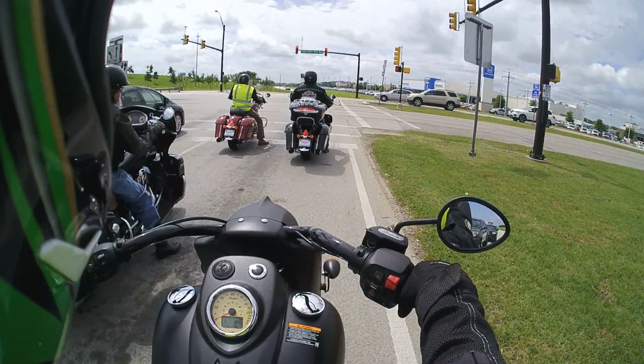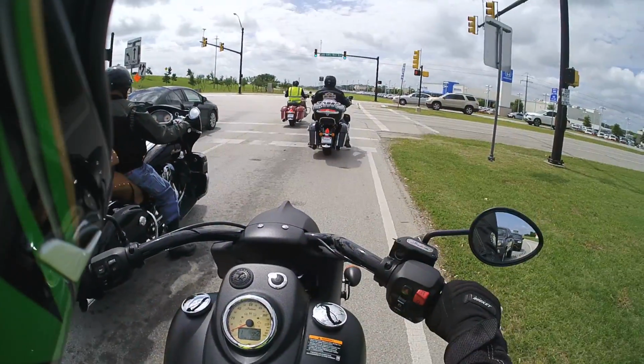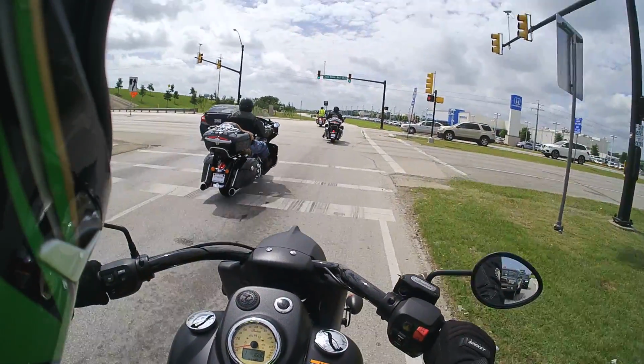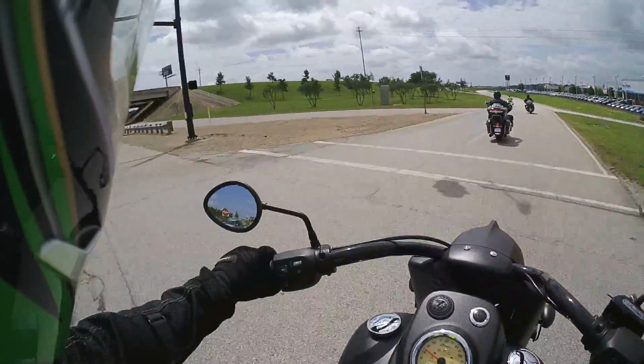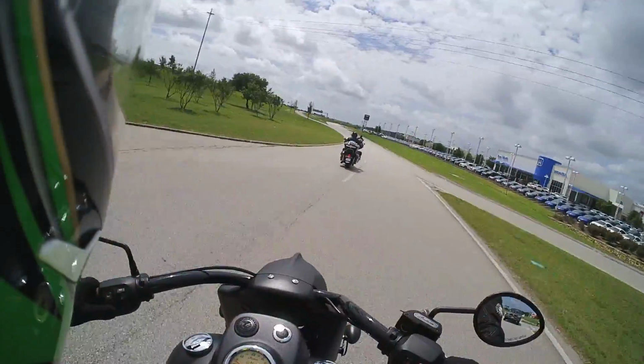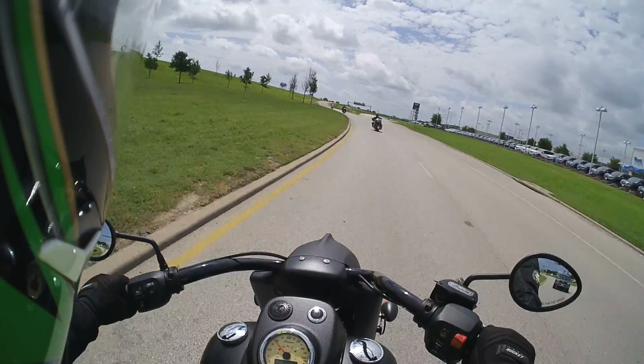All right, what else can I tell you about this one? Chief Dark Horse is a one-up cruiser. It does not have a passenger seat or passenger pegs standard. It is, however, standard with cruise control and ABS.